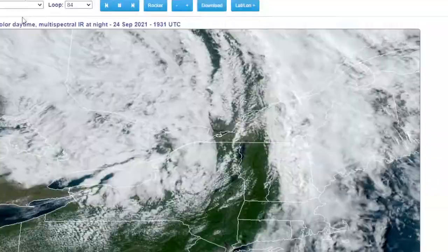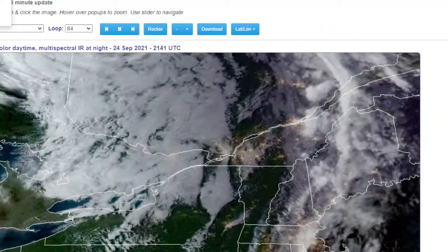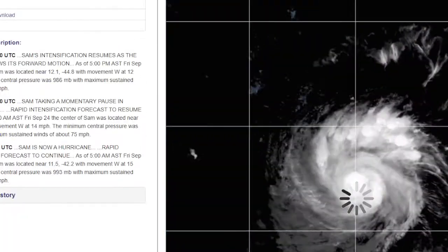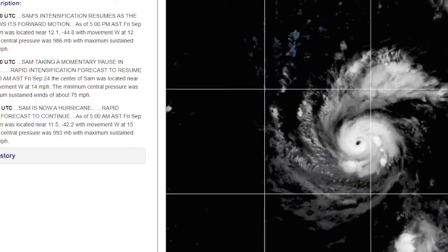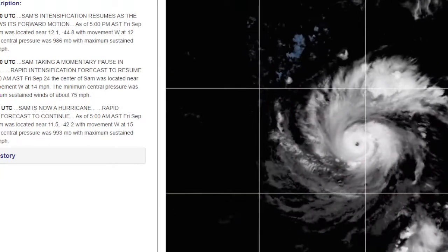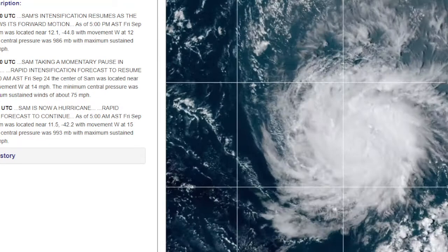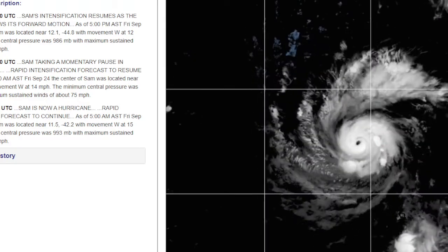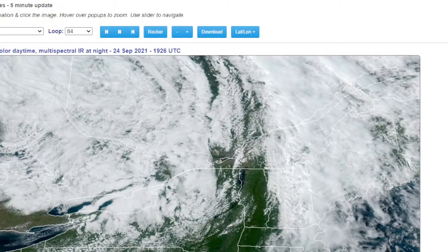And let's take a look at it now on this satellite. And you can see here, again, look at that. Look at that convection blow-ups. This is a hurricane that is undergoing some intensification, and it could be rapid. We may be dealing with a Cat 3 by tomorrow night, perhaps, with Sam. Now, let's go and look at Teresa.